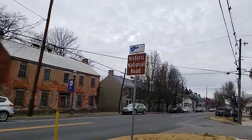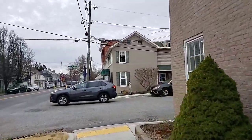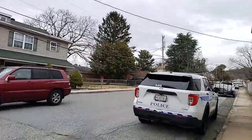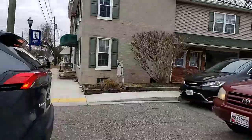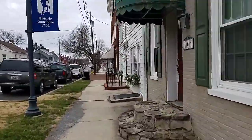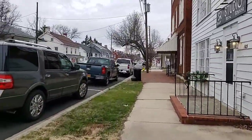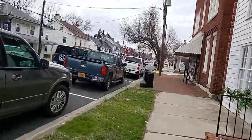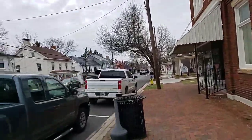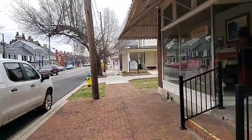So Boonsboro, home to the National Historic Road here, and we're going to walk down here, and you'll see a couple of the museums we've got in this area. Run between these cars here real quick. We've got a whole bunch of different very neat attractions here in Boonsboro, folks. We've got the Boonsboro Museum of History. I've actually never been in this one. This is a private museum, and you can see they've got a lot of neat stuff just by looking through the outside of it.